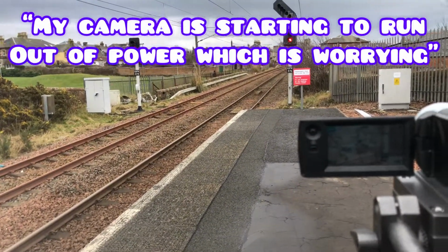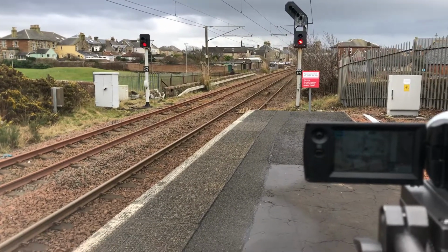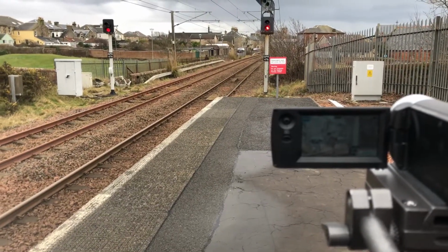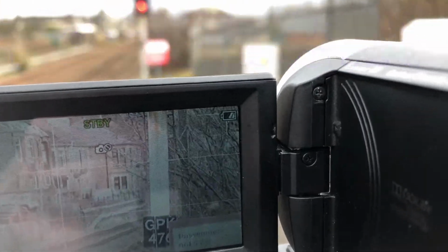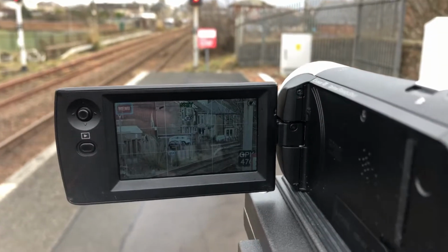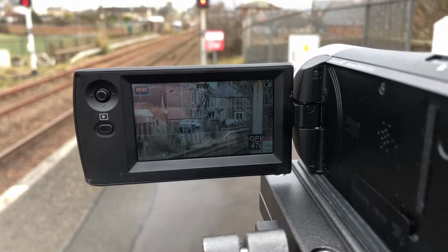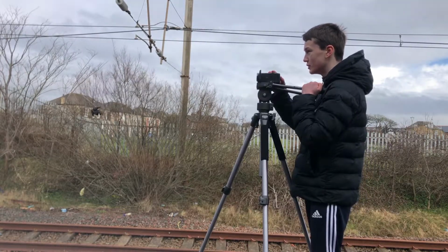The camera's starting to run out of power, which is worrying. But I hope we get through the rest of the day. It's only got one bar left, don't know if you can see it. Anyways, let's hope the battery lasts. If need be, I can just switch to my phone. Here's 380107 going from Ardrossan to Glasgow Central.